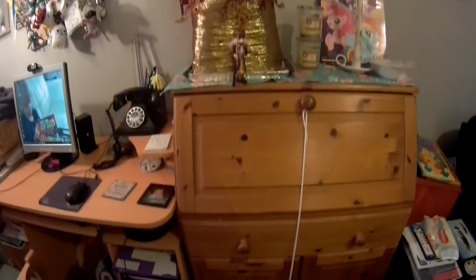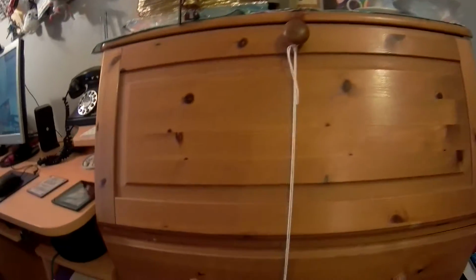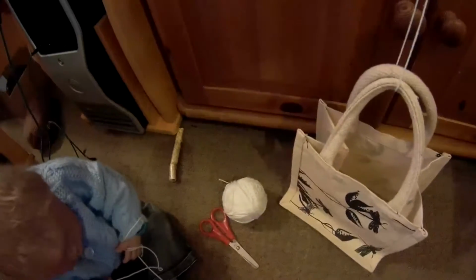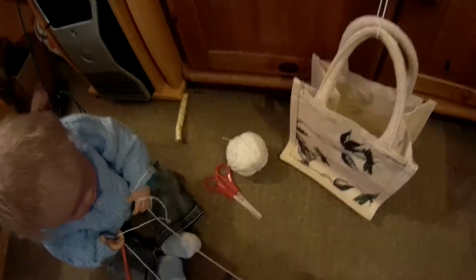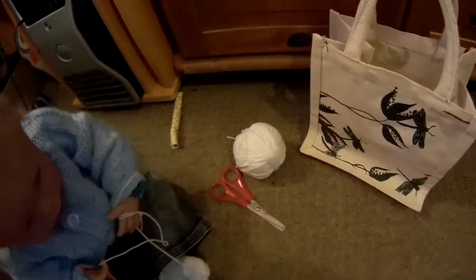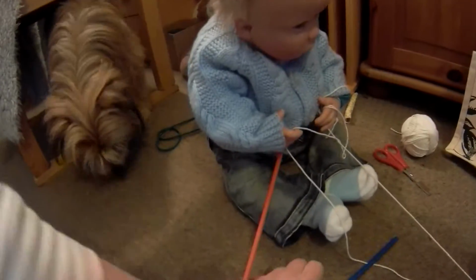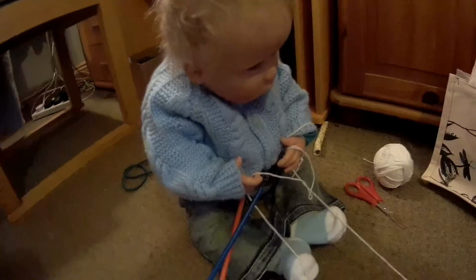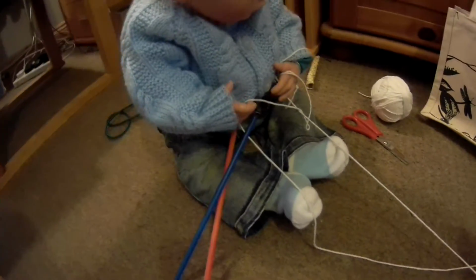I'll get down here slowly. Right. This is obviously the rope that lets the bag down. Here we have the string and the scissors. Scissors. And then I thought, oh hello darling, what are you doing? He's got some straws here, look. Go away, please, darling. And he's pulling with all his might. And I'm thinking, what the heck is going on?